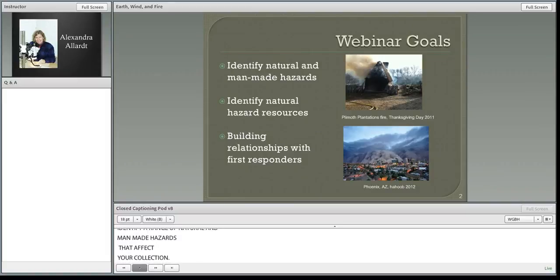Once you've made a list of hazards that are lurking around you, then we'll go into the process of evaluating how each one can affect your site and what the probability might be. That's the beginning of the process of risk management. I'll talk more about that later in this webinar and then again in the fourth webinar.